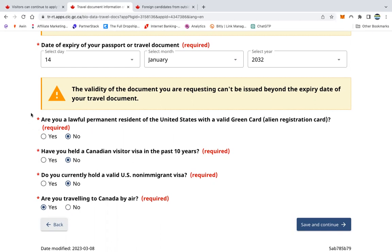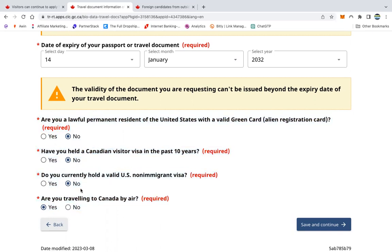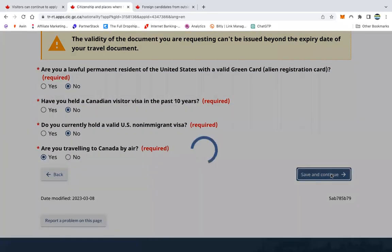Just take your time, read this information. I think it's going to be a no for most people, and then you are going to put information here if you're traveling by air. If no, then you choose no. But obviously, most people will be traveling by air. Save that information and continue.